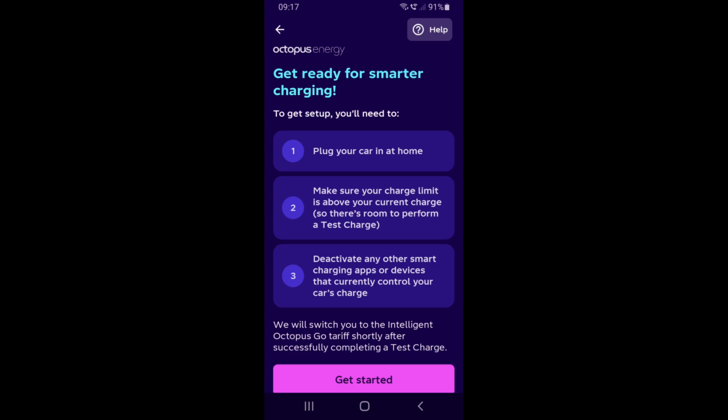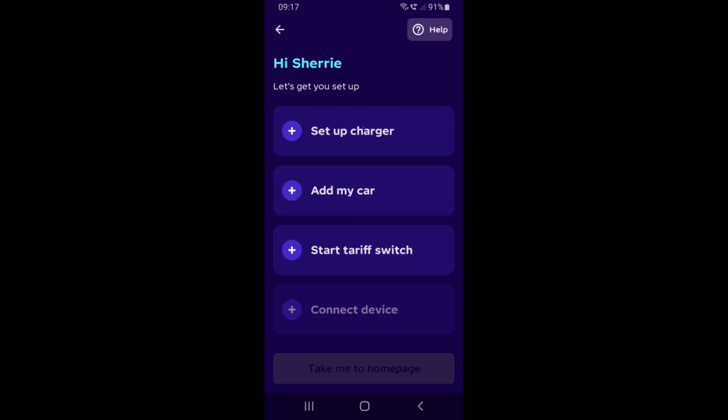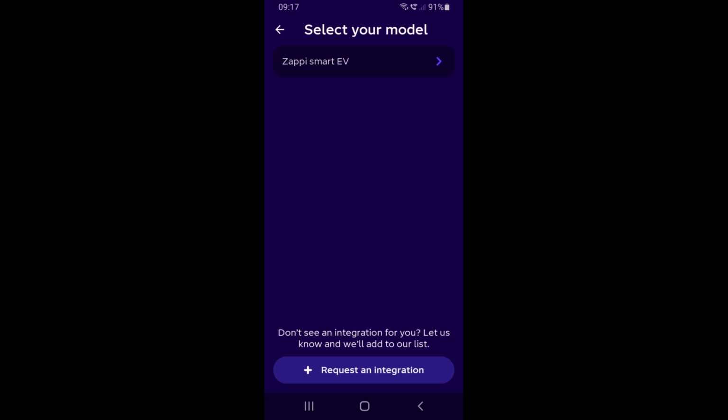Plug in your car, yes, done that. Make sure your charge limit is above your current charge. So, yep, it's basically flat, this one. Deactivate any smart charging apps. We haven't got any of that. Get started. Set up the charger. Smart. And it's the single phase, so 7.4.